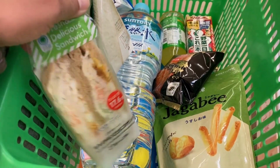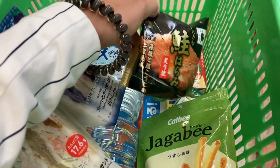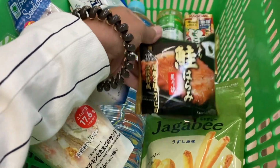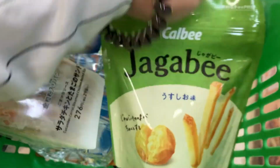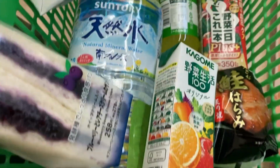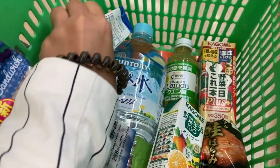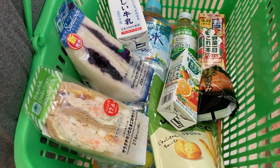We went to Family Mart, and this is what we're going to be eating for breakfast. What do you call this again? Onigiri. Salmon onigiri, my Jagabee. I'll drink some right there because we're having our veggie fruit drink. Also vitamin C and milk. Yep, that's what we're going to be eating in the car for breakfast.